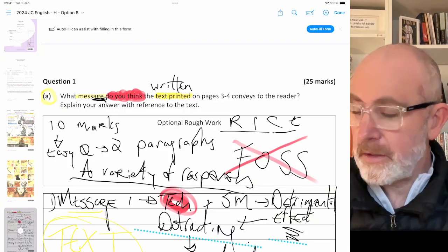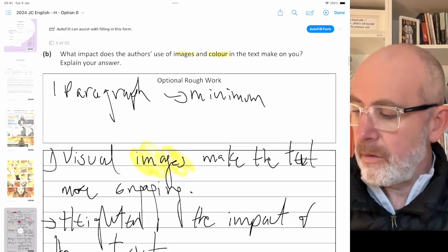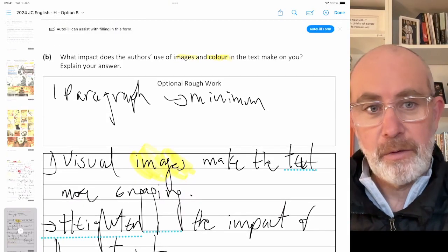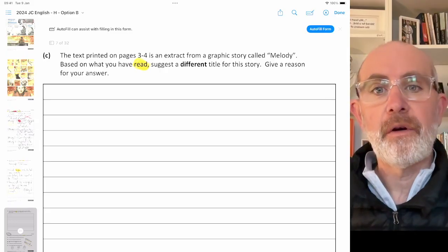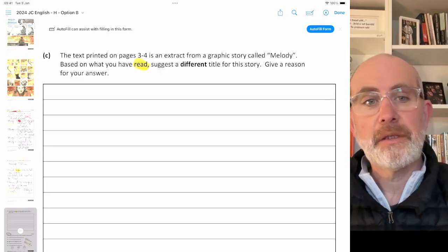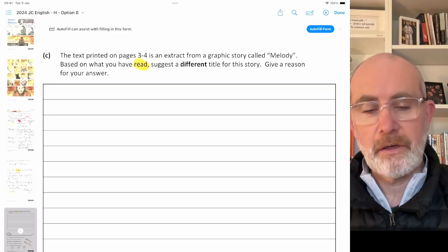So it's 25 marks, but that's part A. There's also a part B. What impact does the author's use of images and color in the text make on you? And then there's a part C. The text printed on pages 3 to 4 is an extract from a graphic story called Melody. Based on what you have read, suggest a different title for this story. Give a reason for your answer.